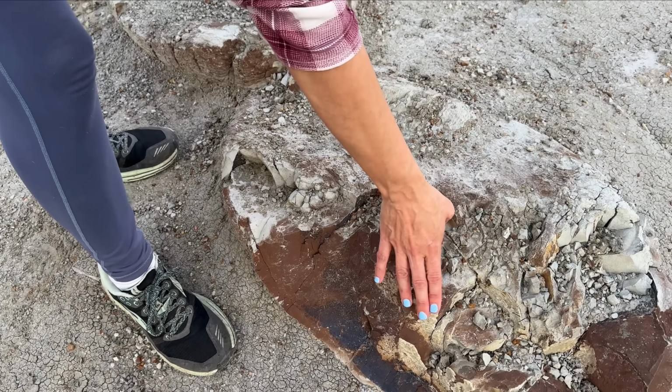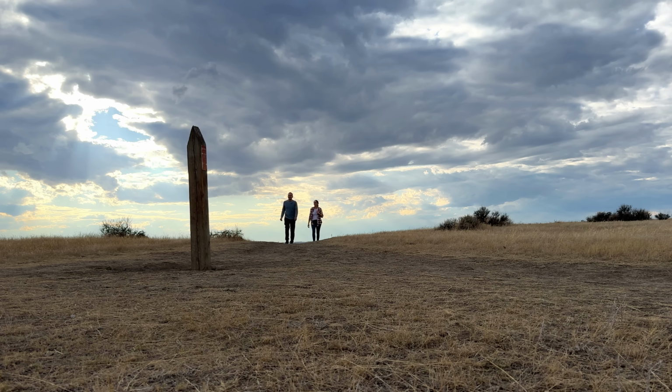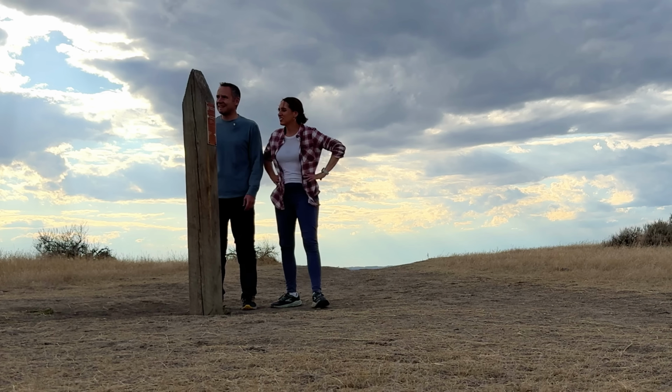I think that's just rock. Technically, a petrified tree is just rock. True. But I didn't see any rings or anything. Oh, we got our split. We do. Maybe this sign will tell us which way the stump is. I don't know. We're going left, right? Yeah, let's go left.